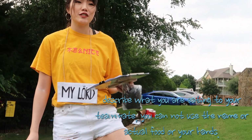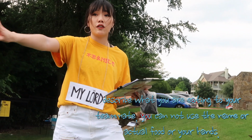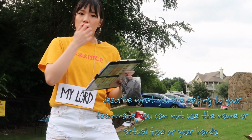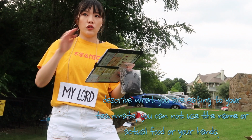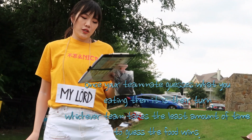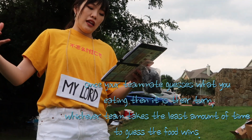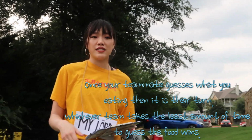You will have to describe it to your teammate. No hints from other people that can see, only them two. And you can't use the name of the food, or use your hands. We have to describe. No spelling out, no chocolate. Just descriptions. Once your teammate guesses what you're eating, then it'll be the other person's turn. And then I'll time the total time. Whichever team picks the shortest amount of time gets a point.